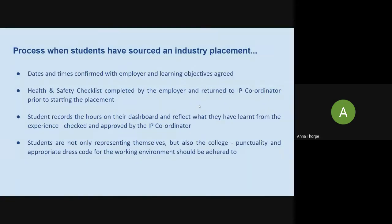Right, okay, so the process then. When students have actually sourced an industry placement, obviously they need to speak to the employer to agree dates and times and to think about what it is they want to get out of that placement. They'll need to speak to their industry placement coordinator to let them know and have that conversation, to get the health and safety form, which employers must complete before students can start placements.